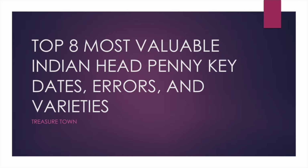And something to keep in mind is that for the Indian Head cents, there are a lot of pretty valuable ones in the 70s and 60s, but basically keep anything before, I think it's 1879. I think just in general, the 70s and back are pretty good, while some of the later ones are not quite as valuable.